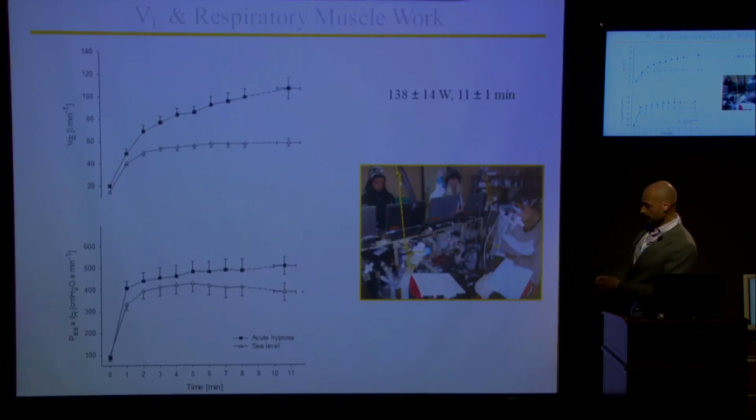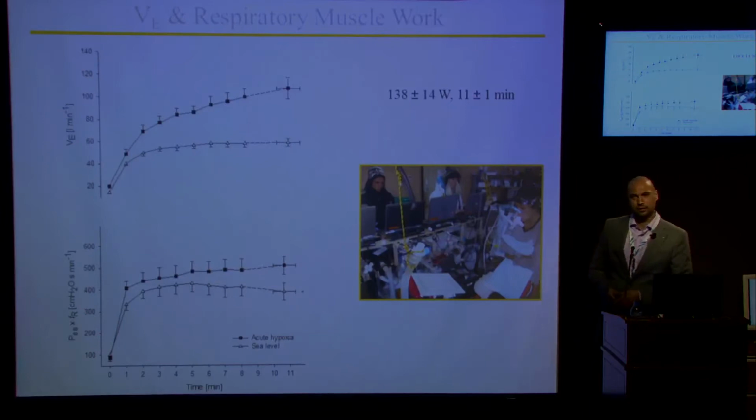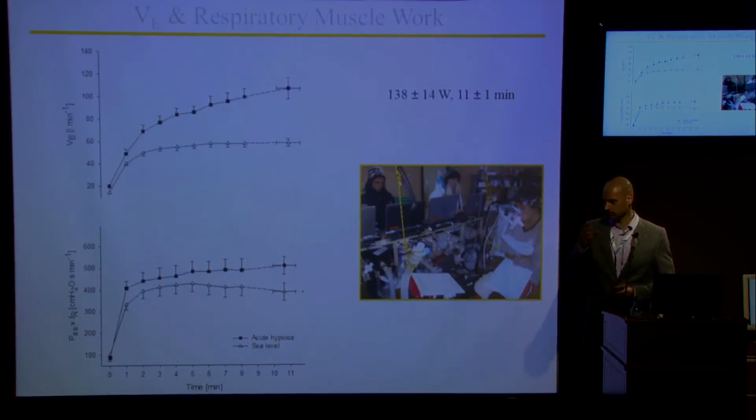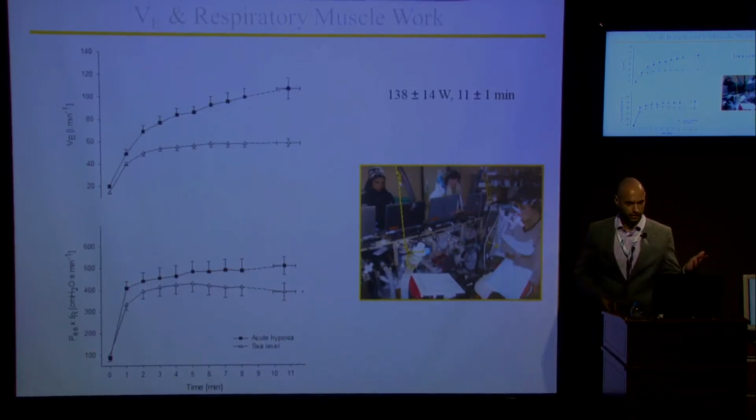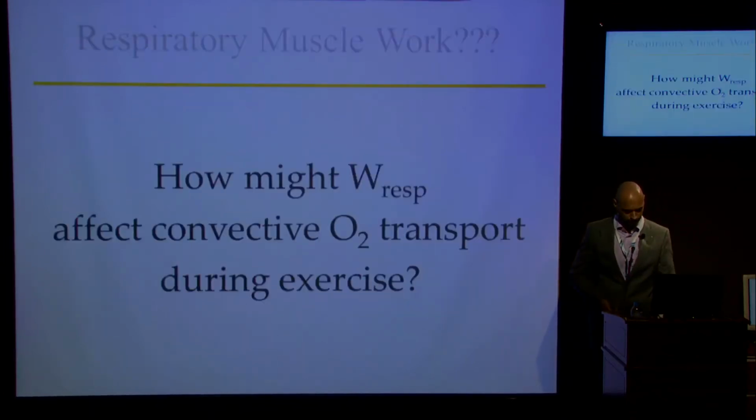This was reflected in an increase in the work of breathing. This is the pressure time product. We have a little esophageal balloon sitting in the middle of the thorax, which is sensitive to pressure changes that occur during breathing. And then we can calculate the inspiratory muscle work, as you can see here. This is at sea level and significantly higher in acute hypoxia. So the breathing was a lot harder in acute hypoxia.